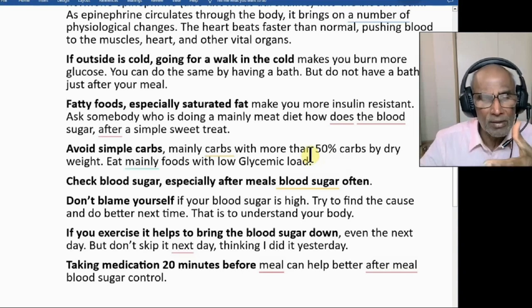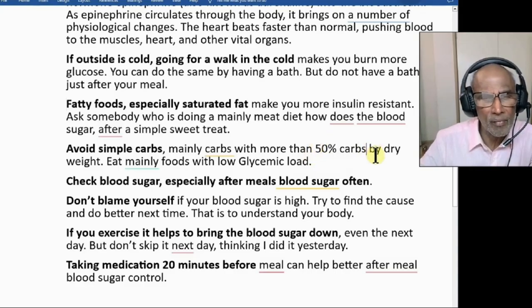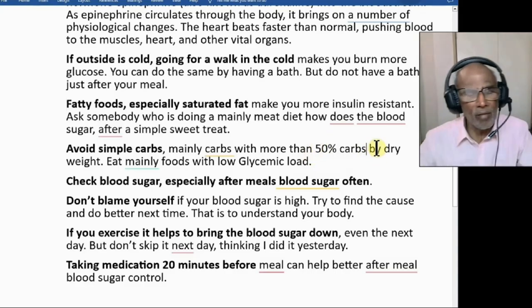The other thing is to reduce simple carbohydrates as much as possible. Simple carbohydrates are mainly things like rice and bread.